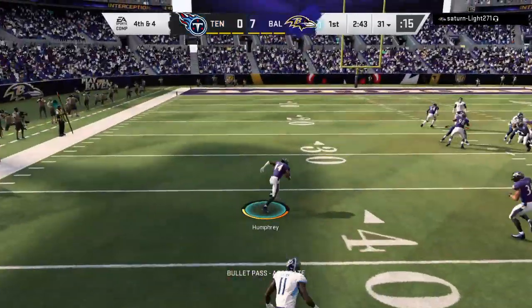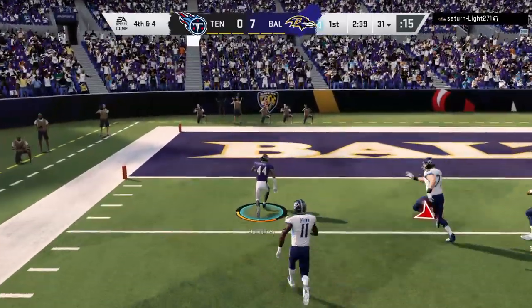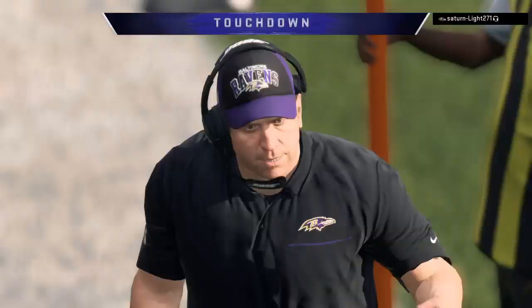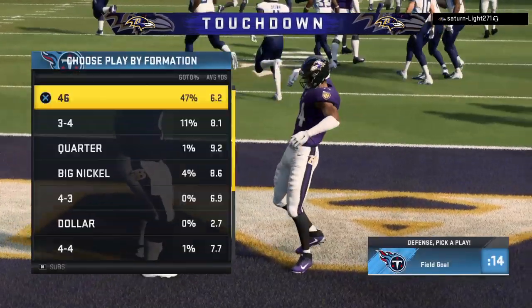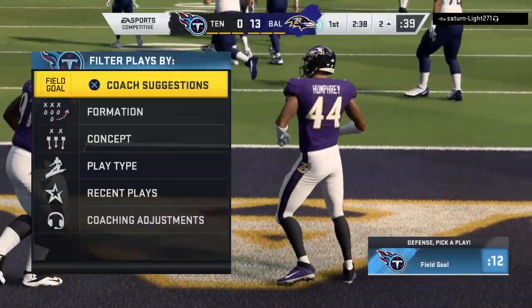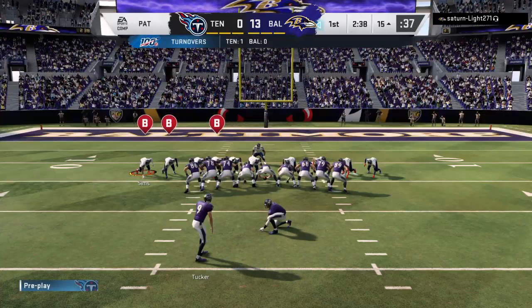Trying for Brown, and it's intercepted. Picked off by Marlon Humphrey. There he goes left side. And he will bring this back. It's a pick 6 and a Raven touchdown. We thought this defense would be opportunistic, and they were.